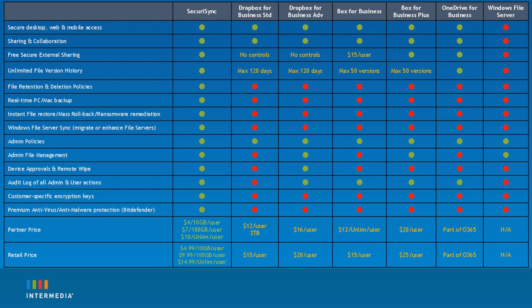But then if you think about other things that you really care about when it comes to data, namely data retention, backup of other folders, right? So I don't have to deploy one of these other file sharing products plus a backup product. That changes my margin story. There isn't a whole lot there, and this is the incremental value that you want to sell with SecuriSync. The file server sync continues to be a unique story for us, and we're going to continue to invest there. If you have customers on a file server, this can either help migrate off of them or enhance them, right? So they can keep the file server, but make that data mobile and remote access enabled.